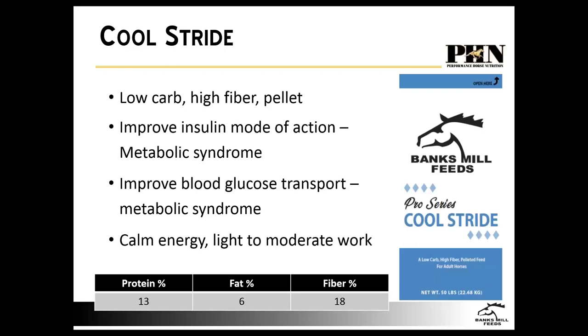low hunter classes. Maybe we've got easy keepers at a boarding training stable, where they need a little bit more than the balancer, but they don't need a full-blown performance feed, little higher in fat. And again, because the minimum feeding rate is about 3 pounds a day, we've still got to concentrate it with a little more protein.